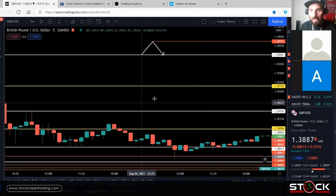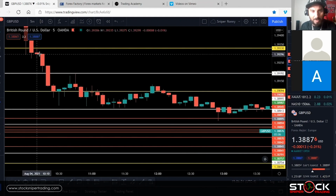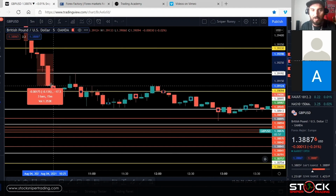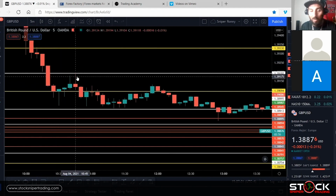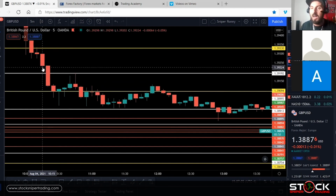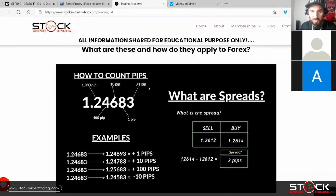Okay. And then another tool you guys can use is this tool right here, the measuring tape. If I want to measure these bearish candles, from this one all the way down to here, it says almost 18 pips, 17.7. So you can do that as well. That's almost an 18 pip move, and if you were to do a standard lot, that would be $180 profit. Okay. So back to the tutorials, guys.